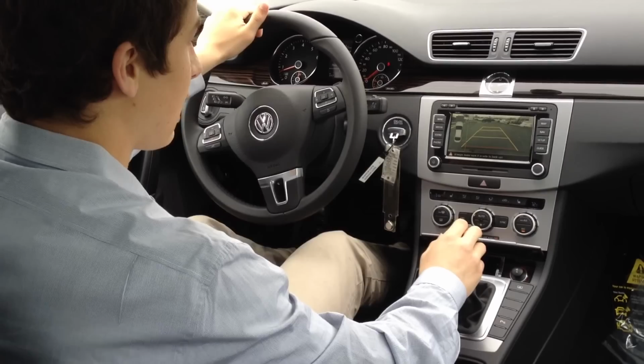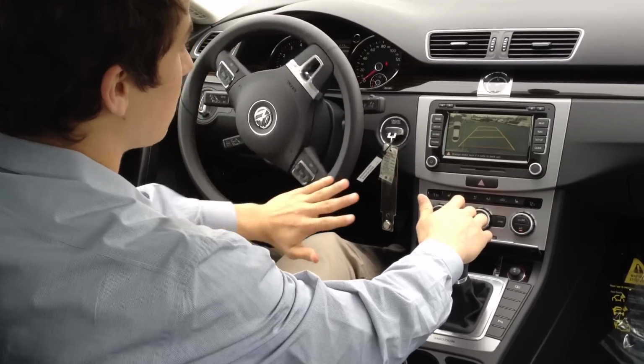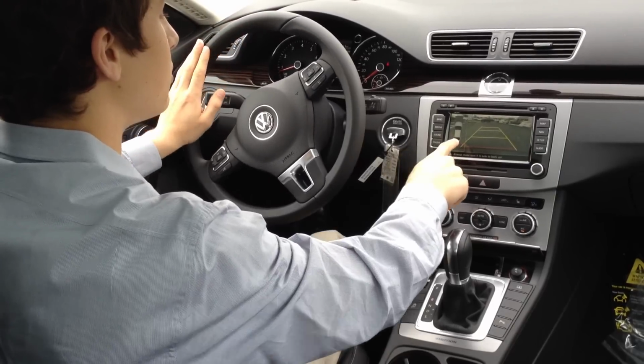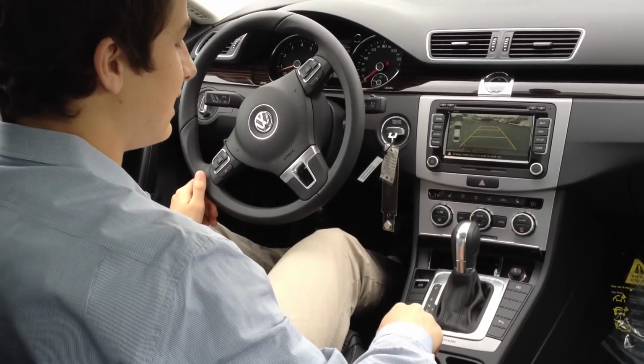We also have our rear view camera here. And Volkswagen does this really cool feature where as you turn the wheel, it will actually line up and show you where the car is going to go based on where the wheel is. So that helps a lot when parking. Then over here we have our sensor, so if there's something behind you or in front of you, you can definitely be aware of it really soon. It's a really nice system, makes things a lot easier.